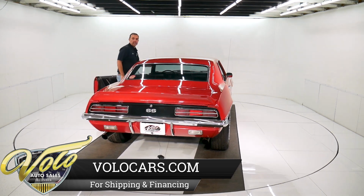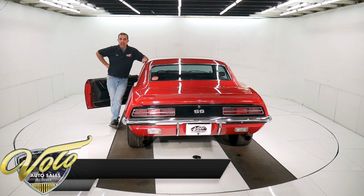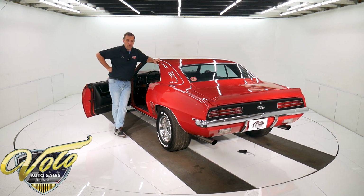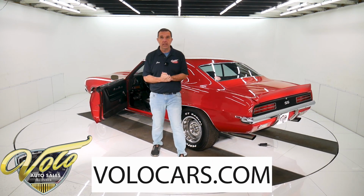So again, a great looking car, and the woman that owned it, she knows the car very well. She was able to answer a lot of questions for me. She said it's a get in and drive car, turnkey. She drove it here from an hour away, not afraid to take it anywhere. Go to the website and you'll get all the specs.